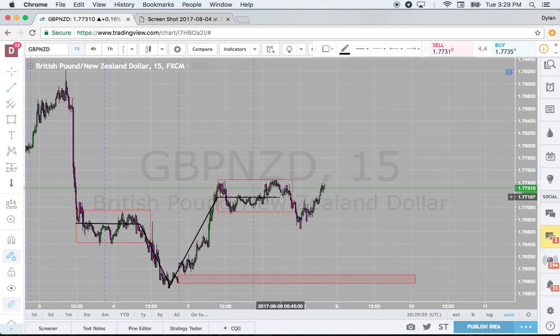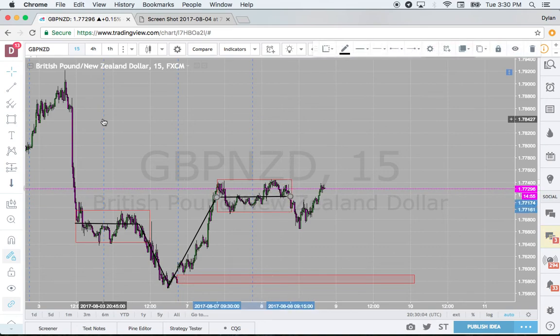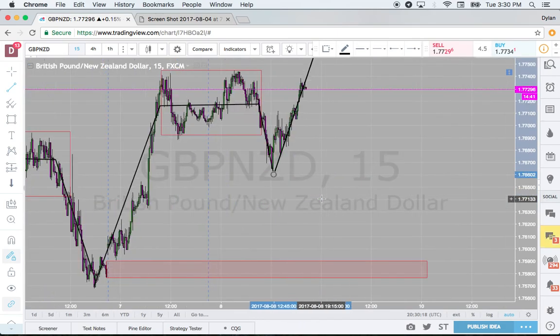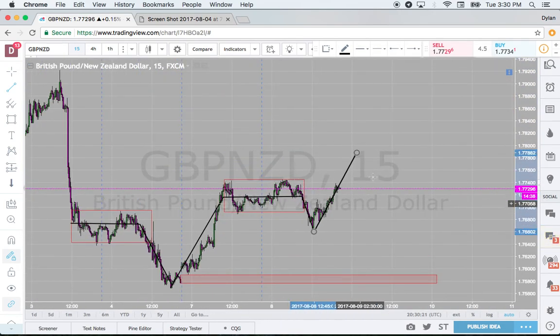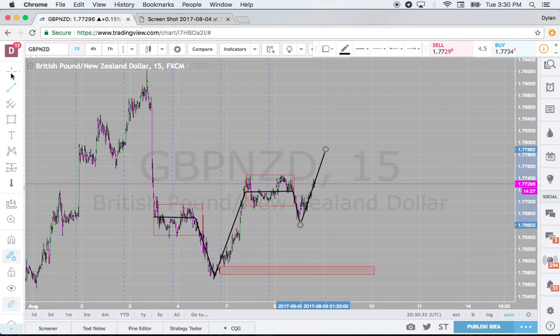So we can see that consolidation, and then the breakout to the low, and now price is coming back up. Breakout to the low, and then breakout to the high. Now we may not see a breakout to the highs. We may have a triple top here, but let me explain what I'm seeing as well. Let me explain why I think this breakout to the high will occur.